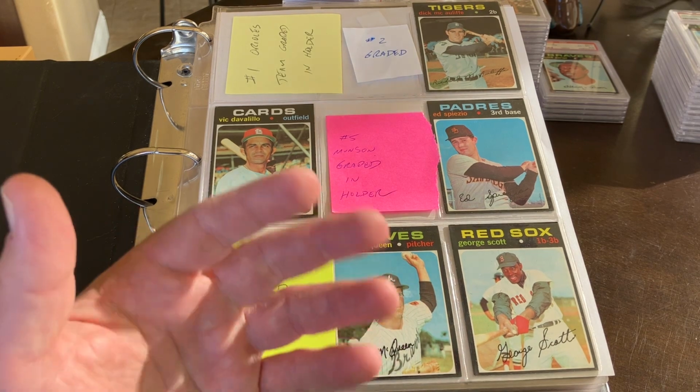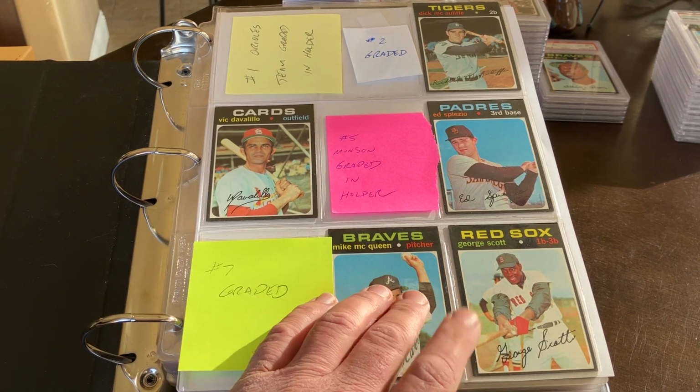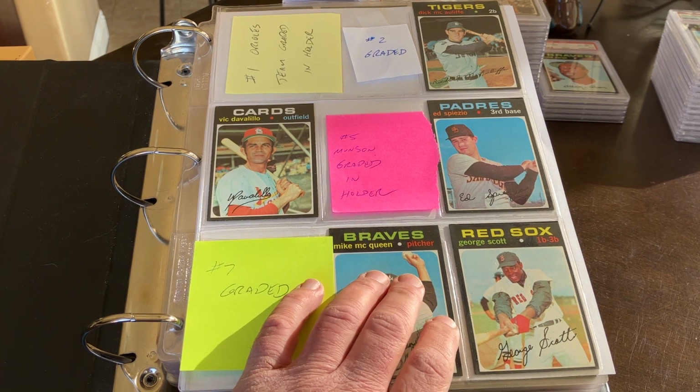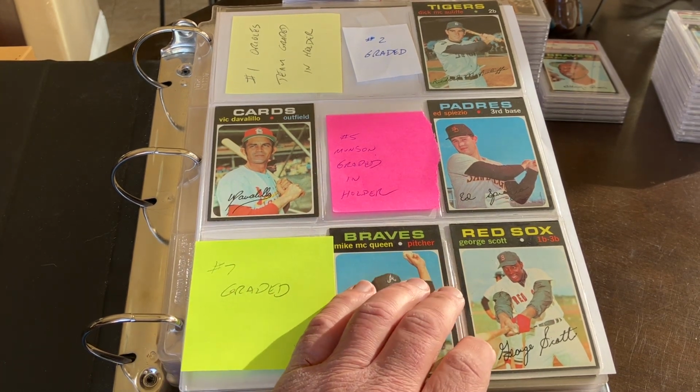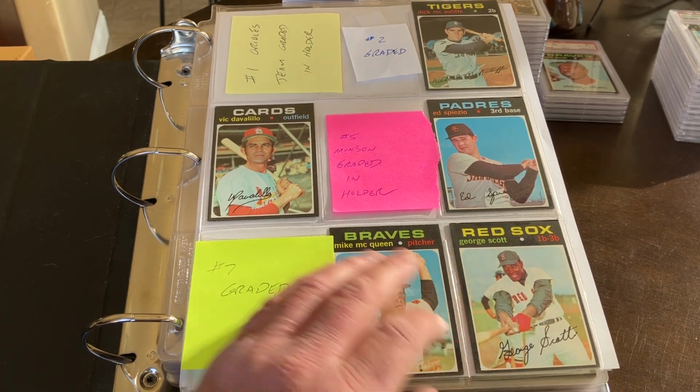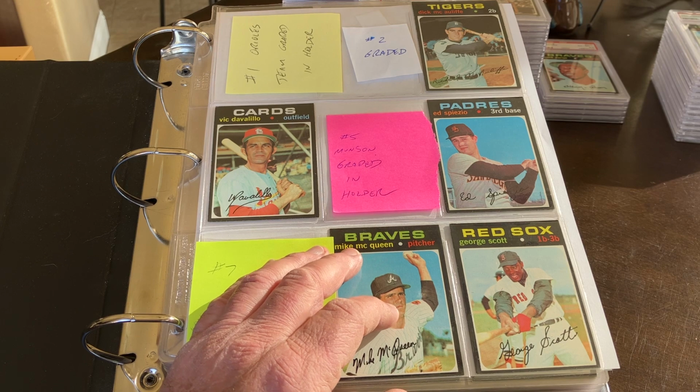And whatever remaining cards I needed to buy, I figured it'd be not as expensive or budget breaking to fill in the 71s than, let's say, the 70 and 69 high numbers. So I have no regrets that I got it. I'm ecstatic that I did, because it did turn out to be nice.